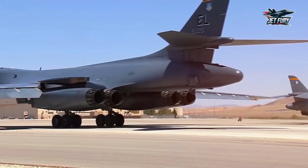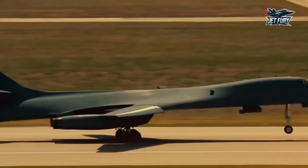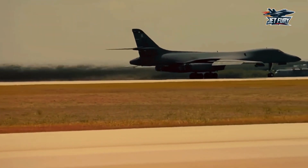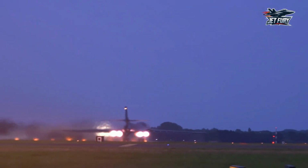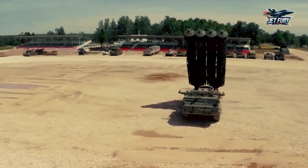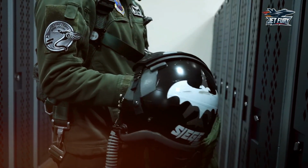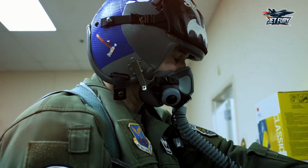on the battlefield. One of the most significant upgrades is the expansion of its bomb bays. Engineers have redesigned the aircraft's forward bomb bay, increasing its size to allow the B-1 to carry larger and more advanced weapons. This upgrade makes it possible to integrate hypersonic missiles, which are among the most advanced and unstoppable weapons in modern warfare. These missiles travel at speeds more than 5 times the speed of sound, making them nearly impossible for enemy defenses to intercept. With these next-generation weapons, the B-1 will become an even greater long-range threat.